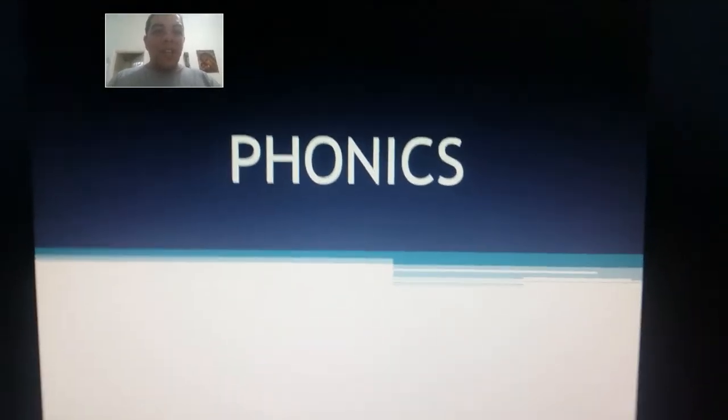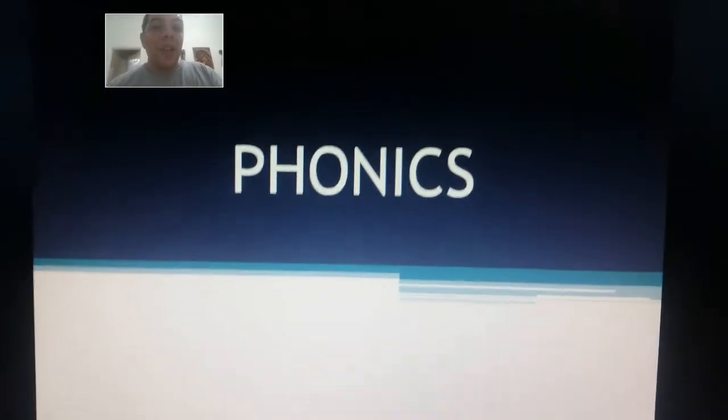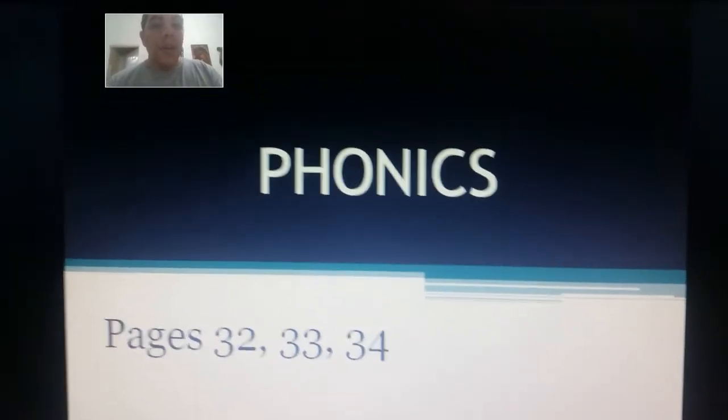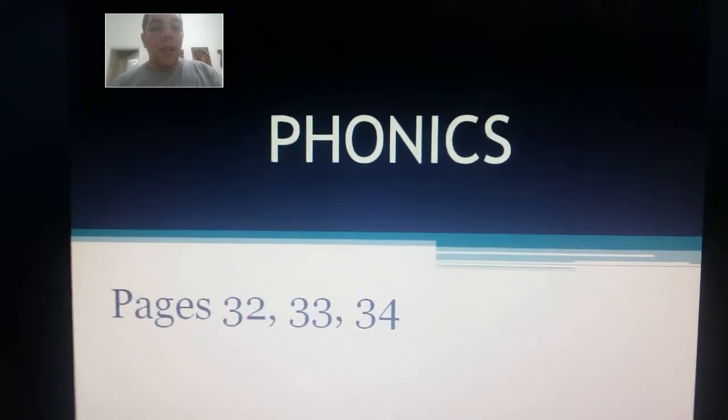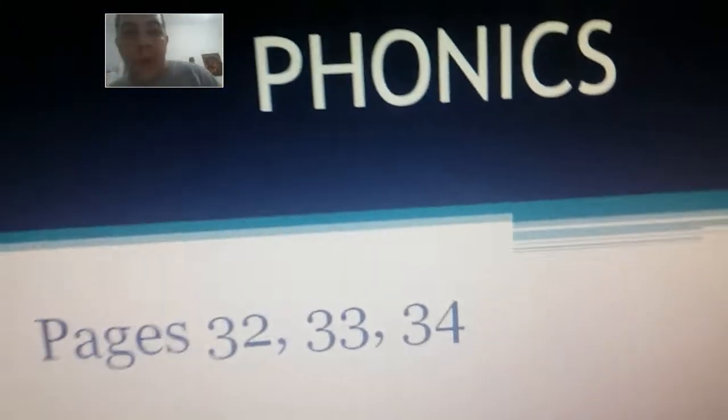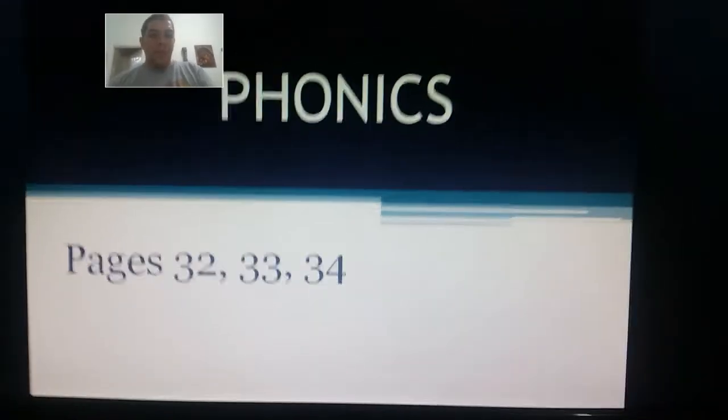It's time for some phonics. Today we'll work on pages 32, 33, and 34. So grab your phonics book, All-Star Phonics and Word Studies, a pencil, eraser, sharpener, and something to decorate to your taste, okay?